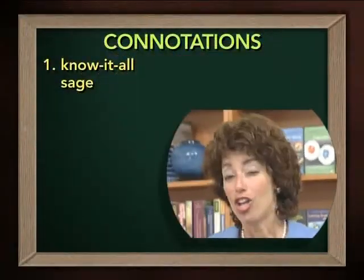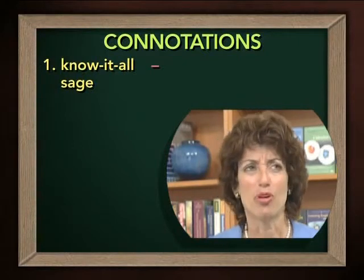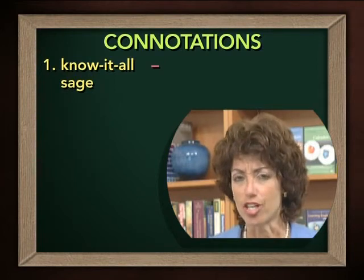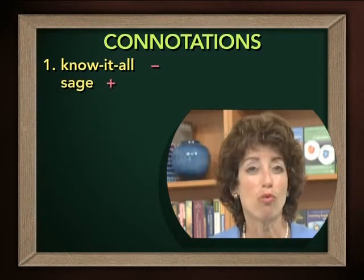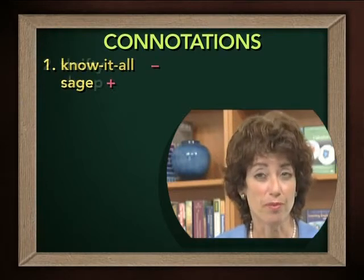Now, I'm sure what you figured out is in each pair, the denotations, the dictionary meanings, are virtually identical, but the connotations are worlds apart. A know-it-all is a negative connotation. It implies someone who's a blowhard, someone who is always sharing knowledge that nobody particularly wants to know. So that's got a negative sign. But a sage also means a very wise person, but that has a positive connotation. We think of a wise person who is a good teacher and someone we want to go to.